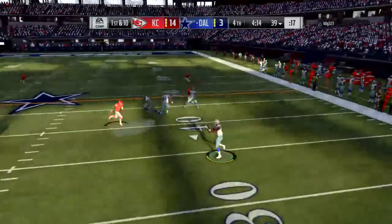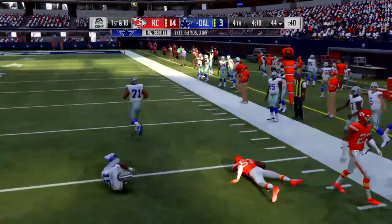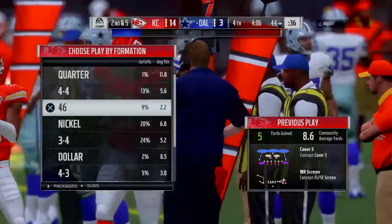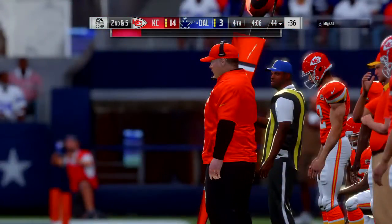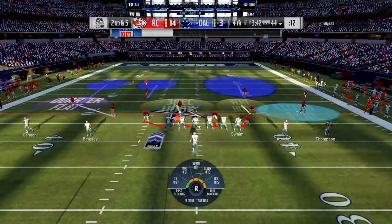Following the interception, here's Prescott. It's complete on a bubble screen. That's Thompson. And he'll get up near the 45. They'll spot it at the 44. 5 yards on the catch there. Brings up 2nd down. Under 4 to go now as the clock runs and they come up on 2nd down.